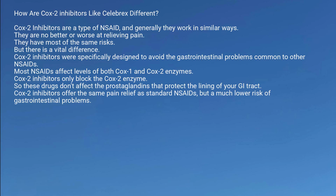How are COX-2 inhibitors like Celebrex different? COX-2 inhibitors are a type of NSAID, and generally they work in similar ways. They are no better or worse at relieving pain. They have most of the same risks. But there is a vital difference. COX-2 inhibitors were specifically designed to avoid the gastrointestinal problems common to other NSAIDs.